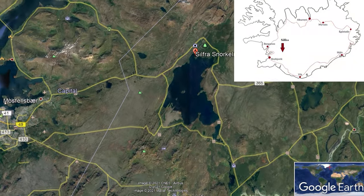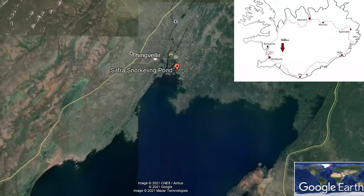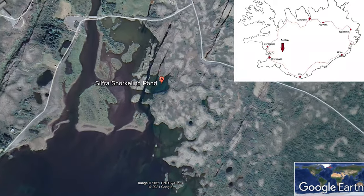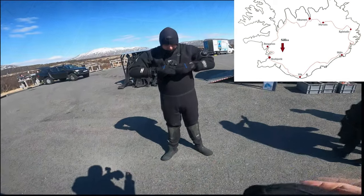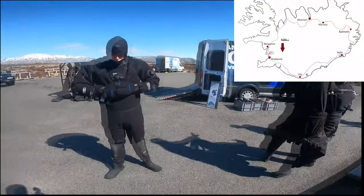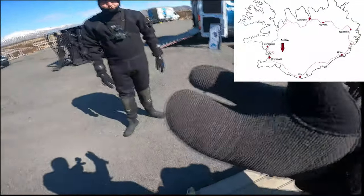Okay, let's continue on. This is another interesting stop. This is the Silfra snorkeling pond, which is billed as the only place in the world where you can readily snorkel between two tectonic plates. There's a fissure between the two, that would be the North American and Eurasian plate. And for about $80, they will put you in a dry suit and you can go down this big fissure. And the outside temperature was about 33, 34 degrees this morning.